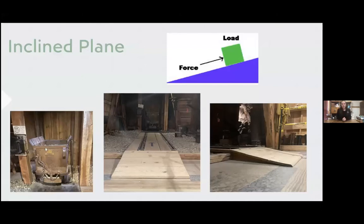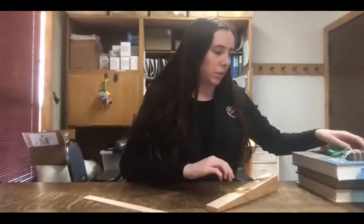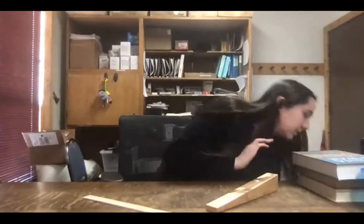An inclined plane is really just any flat surface that is tilted at an angle, and it helps us to raise and lower things from one point to another. The steepness of that inclined plane also has a great effect on the amount of force that we have to use to move something. So we are going to be getting out our paint stirrer, our books, and our Jenga block for our very first experiment.